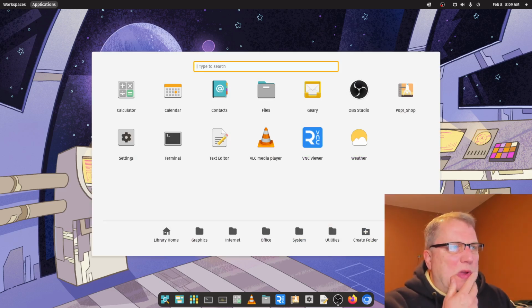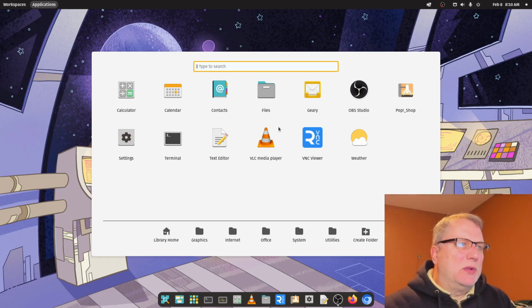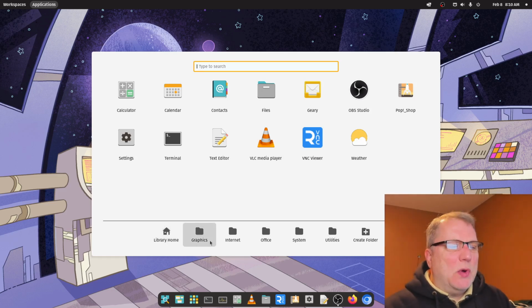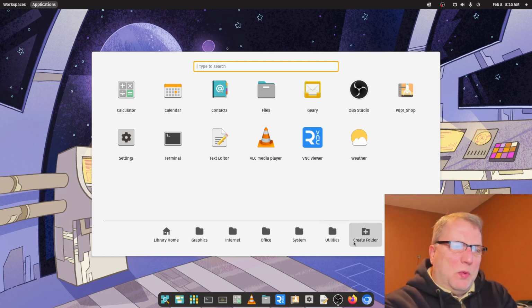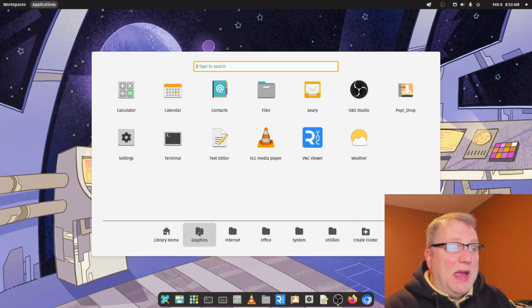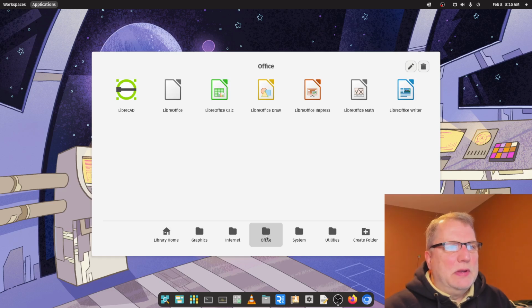If you do install some applications, it'll just put them into your library home. It won't sort them for you, even though you'll get something like Office, System, Utilities. When you first start out, you won't have those programs automatically put into those places. It'll go into your library home, and then you have to move them to other places, like I did here. So, no big deal. It does come with LibreOffice.